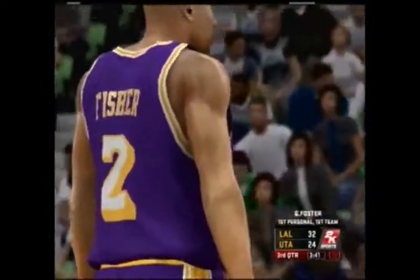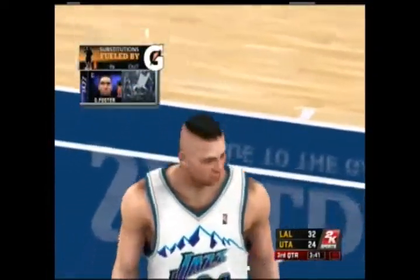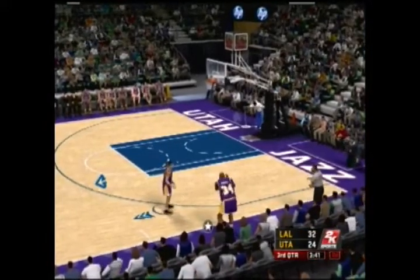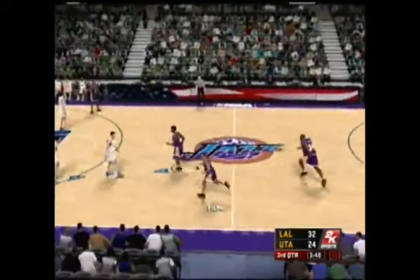Foster is tagged with the loose ball foul. That is his first foul of the game. Greg Ostertag, he's checked in for Foster. Coming on the floor for your Jazz. Lakers leading by 8. And stolen by Stockton.